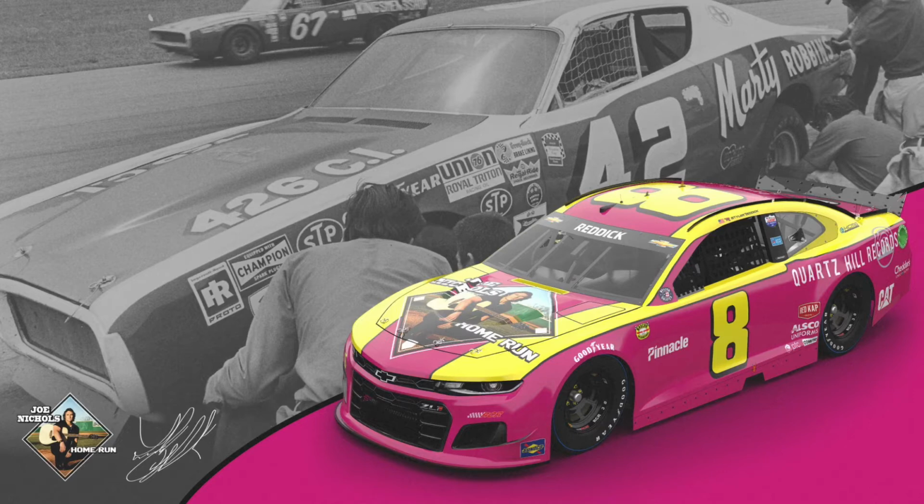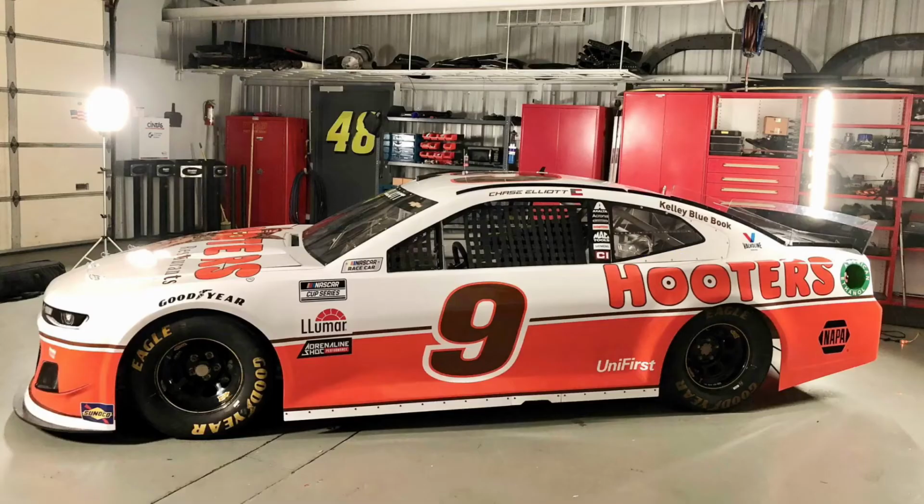I like how they changed the number font, and this is a pretty colorful car. I like it. 6 out of 10. Here's Chase Elliott's throwback to Alan Kulwicki. This won't be the last Alan Kulwicki scheme we see, because there's one more.